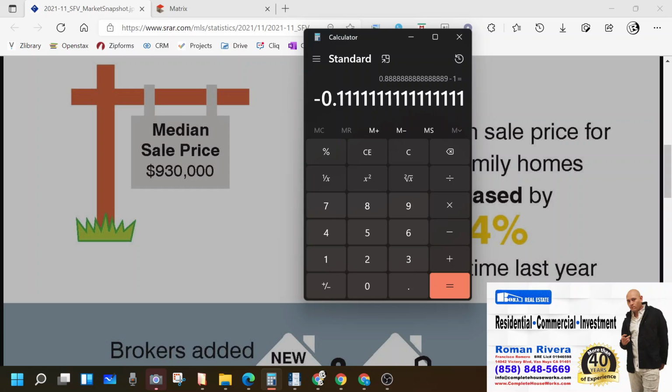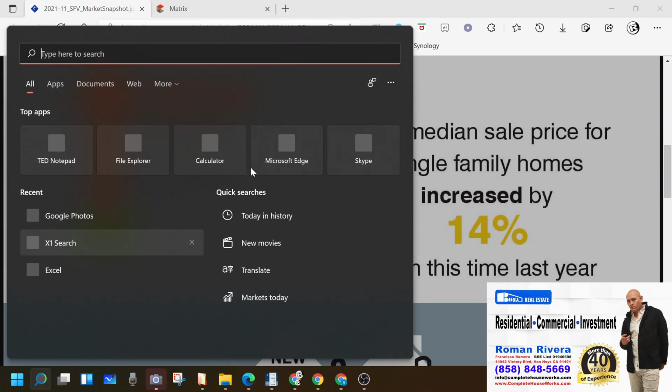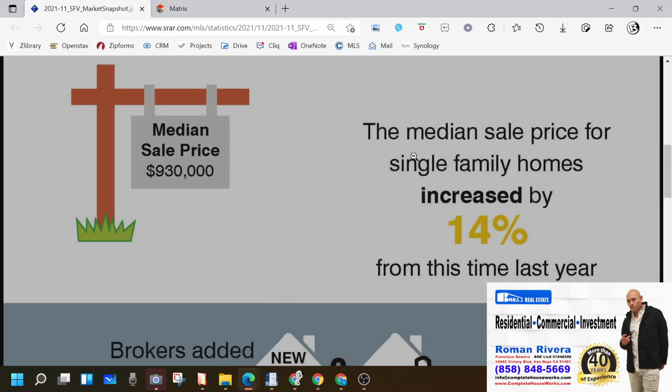So you're looking at 11% more if you're looking at a house for 800. It all depends what's sold recently, but they're saying 14%. So same situation. If I had a house for 800, plus 14%, so $112,000 over asking, we're looking at 912, which gives us almost the median price for the house. So that's what they're saying. It increased by 14%.